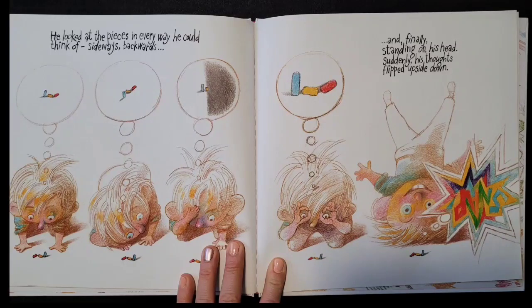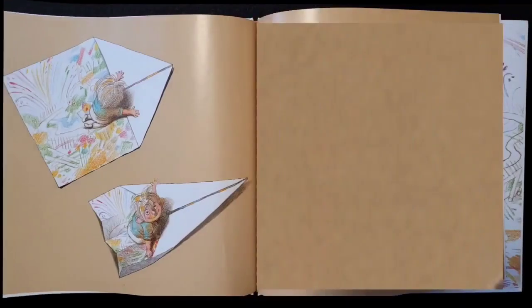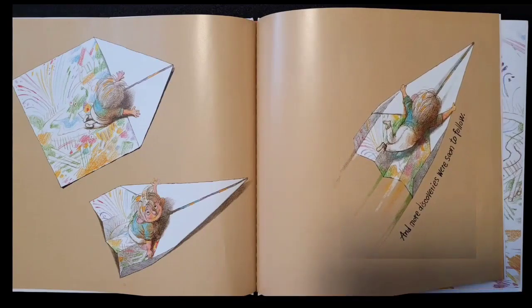Sideways, backwards, and finally standing on his head. Suddenly his thoughts flipped upside down. Snap! Which is when Evan, all on his own, turned an ending into a beginning. And more discoveries were soon to follow.